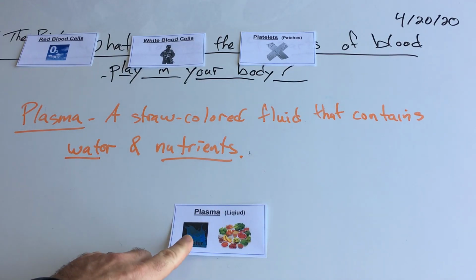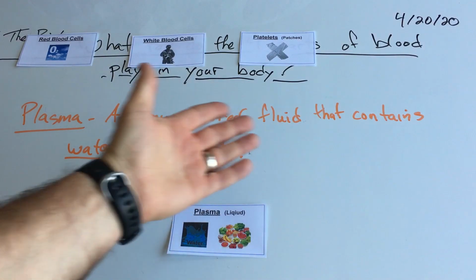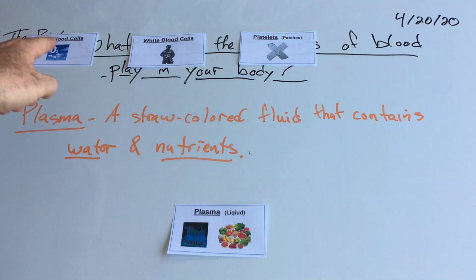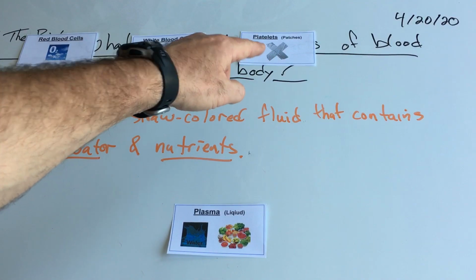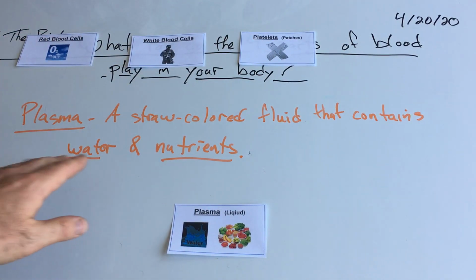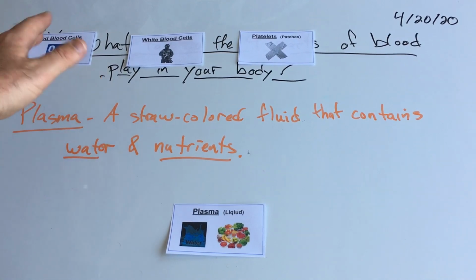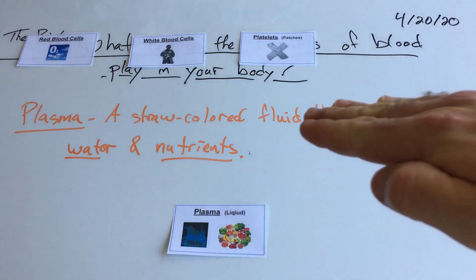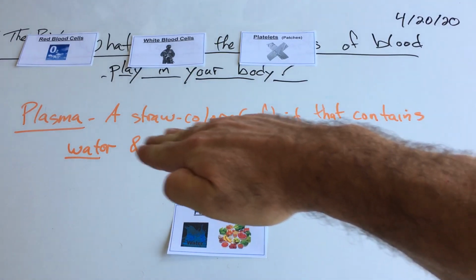So plasma actually does two jobs. One is it keeps everything flowing. It's the only liquid portion of blood. It keeps these solid things flowing through all your veins and arteries and capillaries. All right? Without this, it would be like you going down a water slide without water. Just it wouldn't happen.